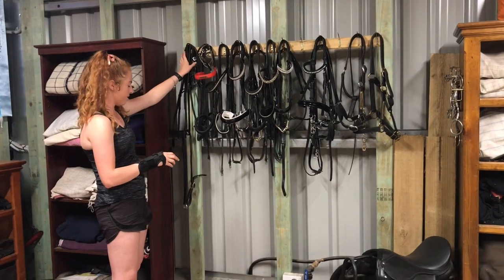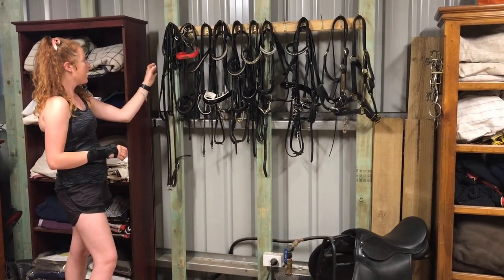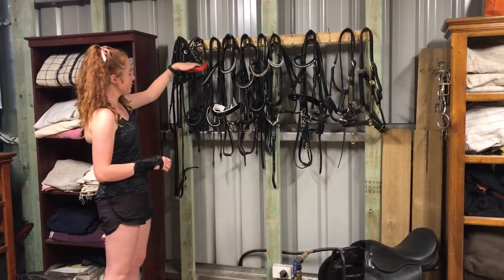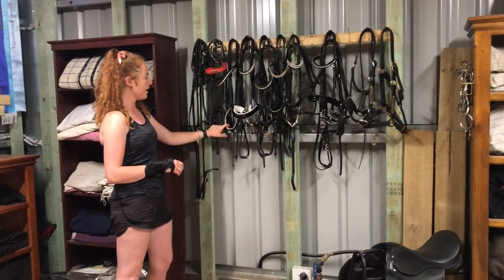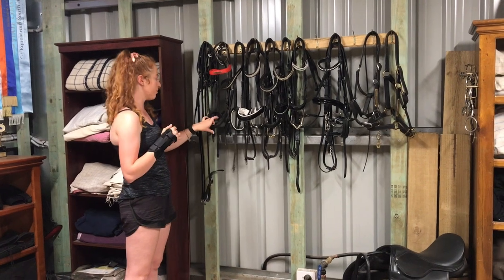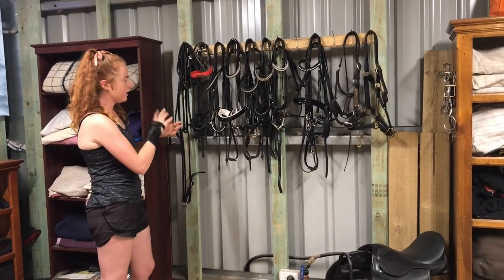Here is all my spare leather. Basically we've got a martingale, a spare set of reins, lots of spare flash straps, that sort of stuff. My spurs live here, and then these two are just work bridles that don't get used, but they've come in handy when I've had things break before, just to have bridles that are all there, ready to go if we need.